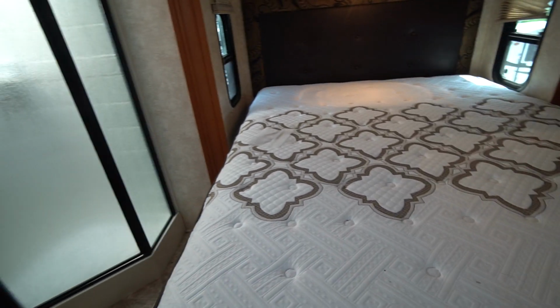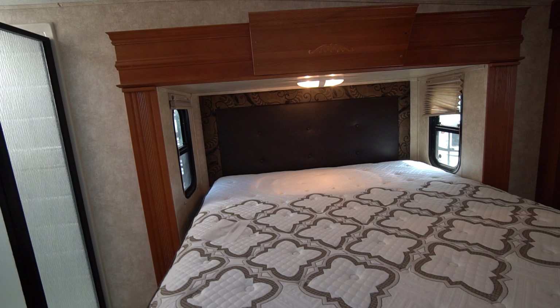And then this is the master bed and the first part of the slide out. So you do have a slide out here. This is your main bed.